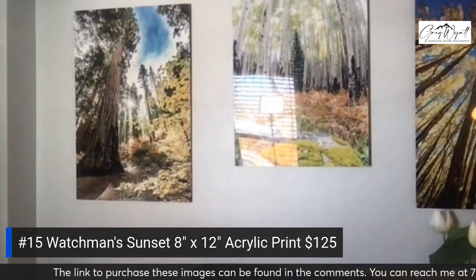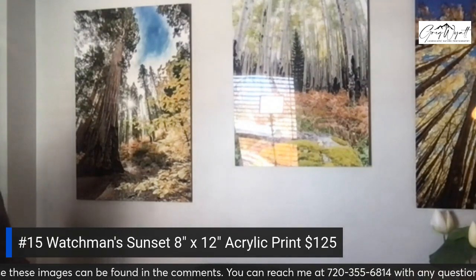My next one is Watchman's Sunset. So I walked down to the river. This is Watchman's Peak right here with a beautiful sunset. This is a nice long exposure, so you can see the water is flowing really smoothly, and that's because of the long exposure. I wanted the water leading into that peak, which I did accomplish. Again, you can see a little bit closer, and that is Watchman Sunset in Zion National Park. If you haven't gone to Zion and done any of the hikes, I highly suggest it. It is pretty amazing.